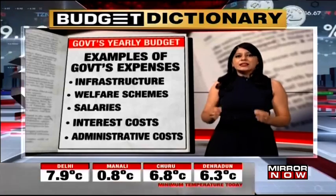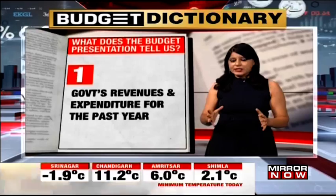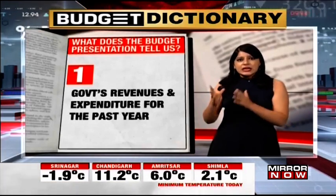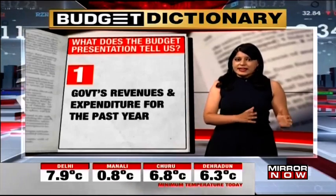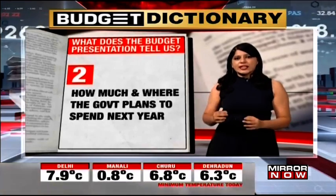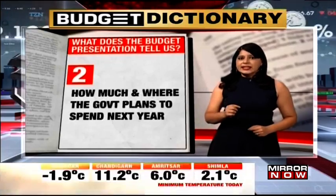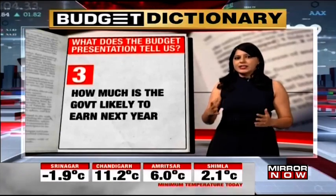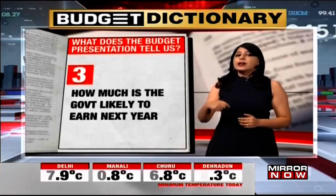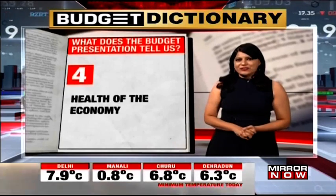So essentially, the budget presentation tells us the financial position of the government. So first of all, it shows us how much the government has spent and earned in the year that's gone by. Second, the government usually spends more than it earns. So the budget also tells us how much it has borrowed and from where it has borrowed. Thirdly, it tells us how much the government plans to spend and what the government's income is likely to be for the coming year. And finally, the budget tells us the state and the health of the economy.